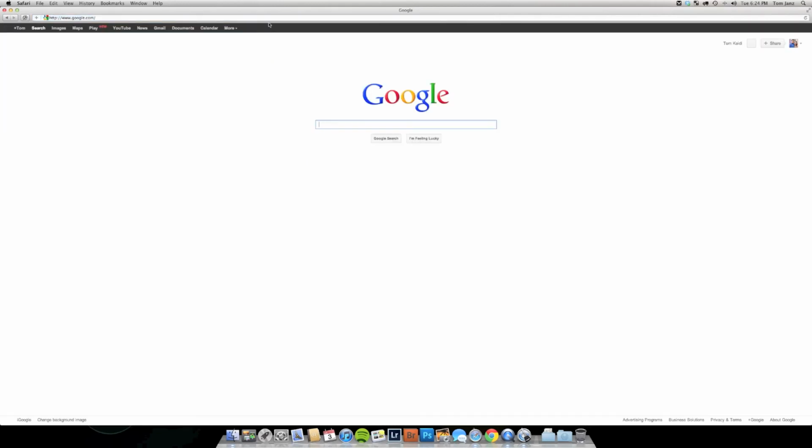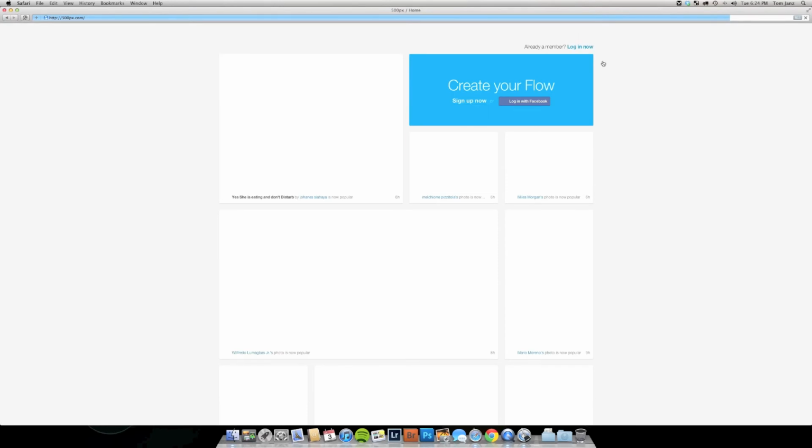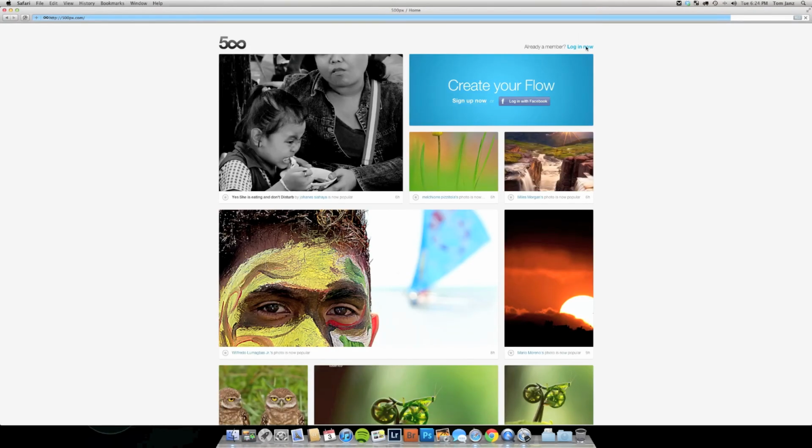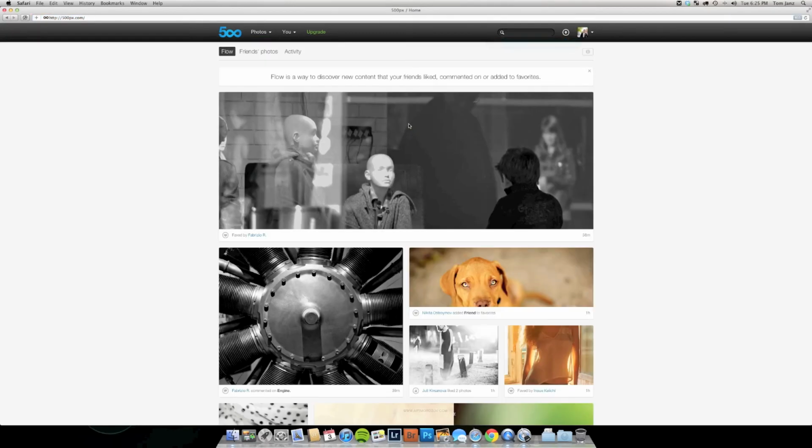So pretty sweet. Let me go to another website so I can show you how fast you can log into a website. So here's 500 pics. I'll wait for it to load up and log in now. And then here's the login screen. Command / automatically fills in my name and password, like I mentioned earlier. So it's pretty awesome. And what's great is that you can download the program on multiple Macs. The one user license allows you to install it onto multiple Macs, but it's obviously only good for one user.